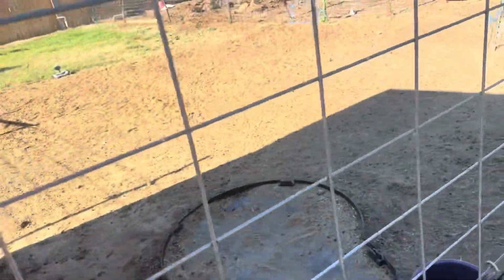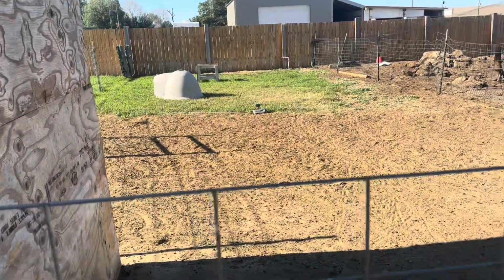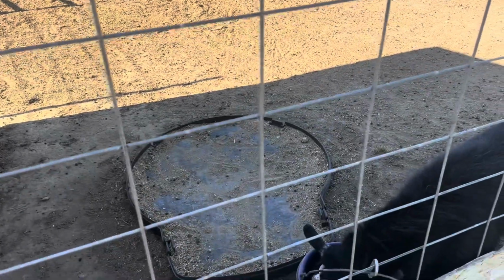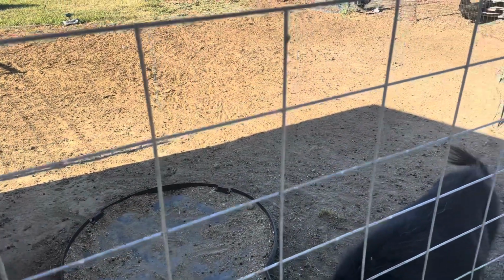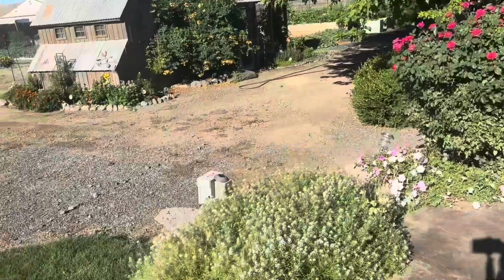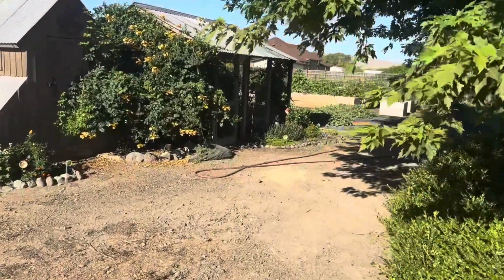These are my boys. This is Stanley and Jake. And they're in the pen separate from the girls, and I feed them separately. So they're getting their breakfast here too. Okay, I'm gonna head over here to the chicken coop and feed the chickens.